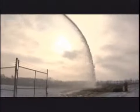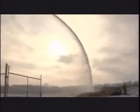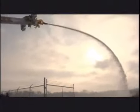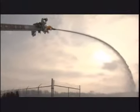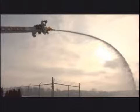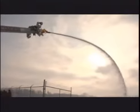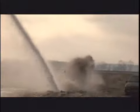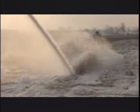So what he's doing is he's opening the valve to allow the flow into the boom, and then he raises the engine RPM to increase the pressure on the discharge. And you can see even with the water flowing, he's got pretty smooth control.